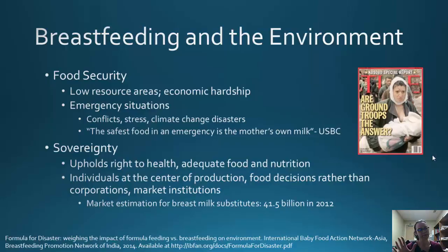So there's enormous marketing pressure for moms to kind of buy into this formula feeding. And of course, I definitely recognize that formula feeding is invaluable in some situations, but we're just talking about the majority of people, the vast majority of people. So taking the infant's food source out of this kind of corporate bottleneck that we've examined could really address food sovereignty for this topic.